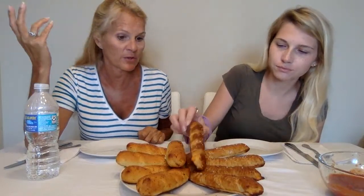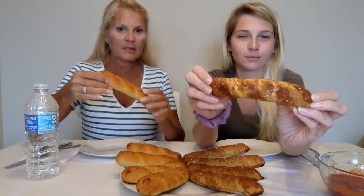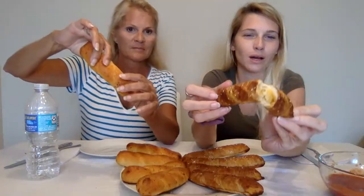But these are a garlic bread, stuffed with the cheese. And these are pretzels stuffed with cheese. So, I guess there's nothing really new about that other than this company and the way they're doing it, I think. Oh, wow. Very steamy.